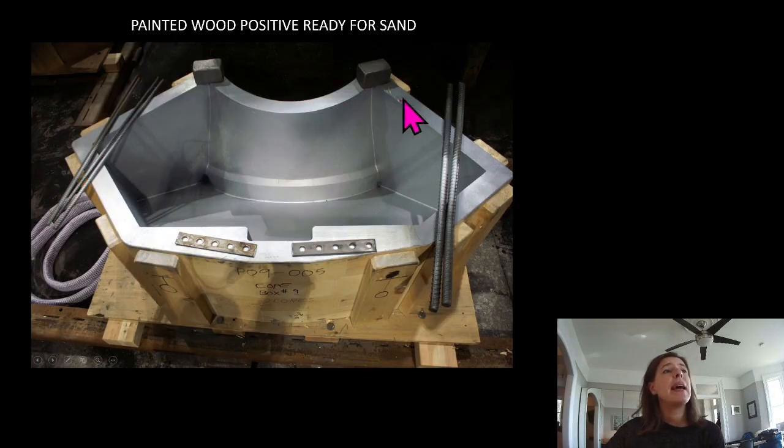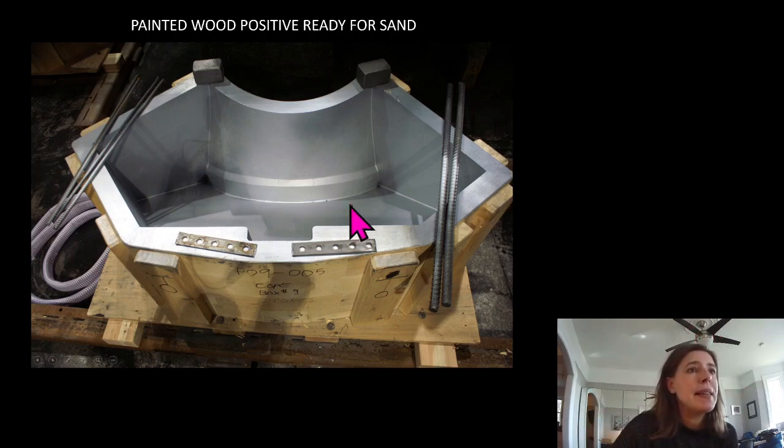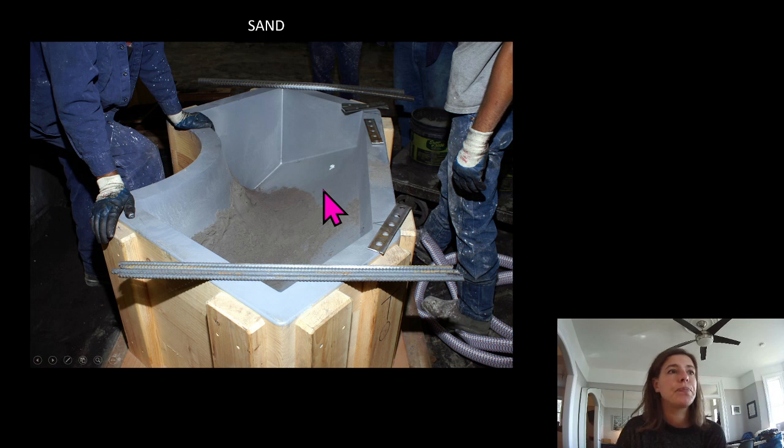So here is a painted wood positive ready for the sand to be pressed around it. So you can see that this is the end of one of the elements, and if this portion right here would be the steel part, that would be where they would weld the HSS to. Here's the sand getting pushed into it.